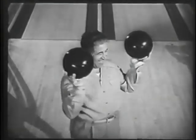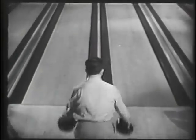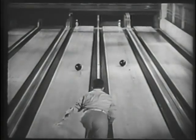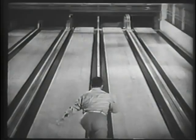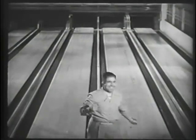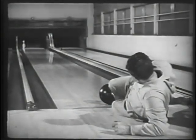See what I mean? When it comes to trick shots on bowling alleys, there's nobody like the mighty Varipapa. Ambidextrous Andy, they call him. And what's more, he doesn't always depend on his hands to make a shot. Sometimes Andy becomes lazy and uses a foot.